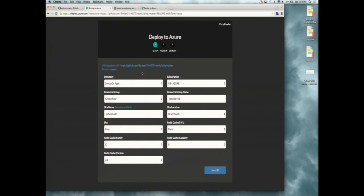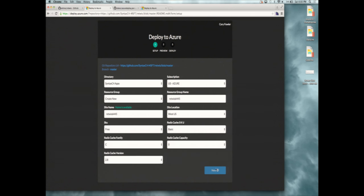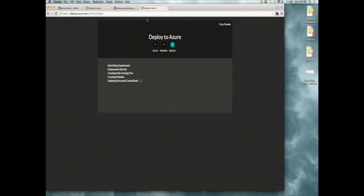There we go. So one of the things I would have had to do is actually sign into my Azure account. Then I can select the subscription I have, provide a name for the site name, the resource group, select a location like West US or East US, and then hit next. Which for whatever reason is... file a bug. All right, that will go to preview. It will show you exactly what's going on, and then eventually you'll have it spun up in the cloud. And unfortunately, I started mine a little too late.